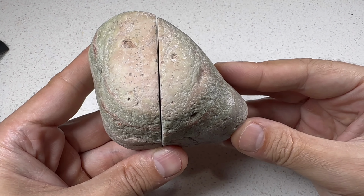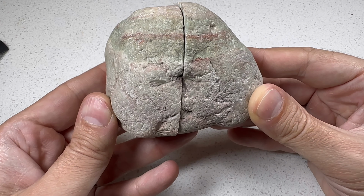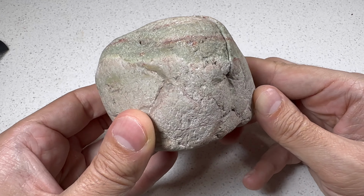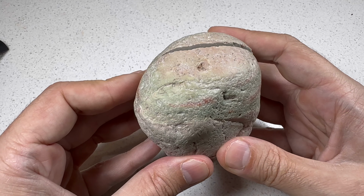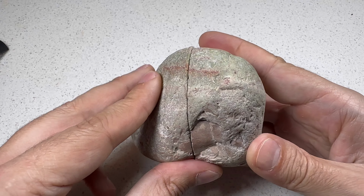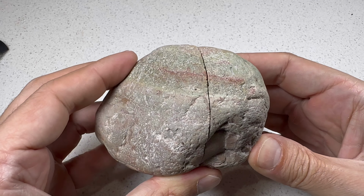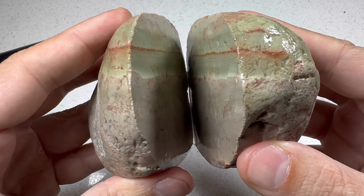Okay, let's check out this rock. So this one, I actually wasn't sure if I was going to be able to cut it just because of how big it was, but I thought that I would give it a shot. I was intrigued by this one because of the green color that's running around the top. Let's go ahead and take a look. And that is really cool.